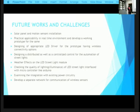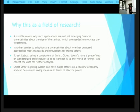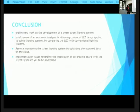These were the future works that we came up with. We could incorporate solar panels over the street light, and we could check the weather effects. There are a lot of things that we can do. I'm just hurrying up because there's less time. We took this up as a field of research because we want a smart city to come up for future development.